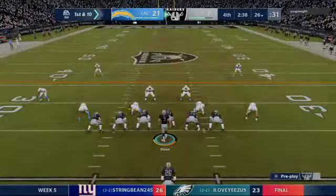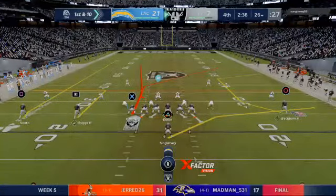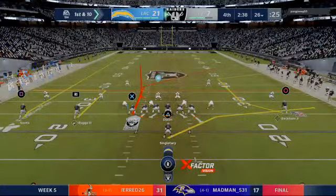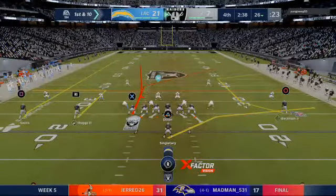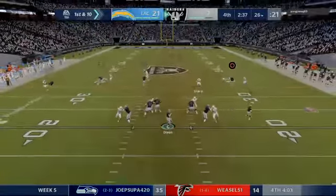The offense for Las Vegas about set to begin the drive. Their defense was able to force the punt. That's the good news. But this is still a 2-score game, and they need points on this drive and in a relatively quick manner.